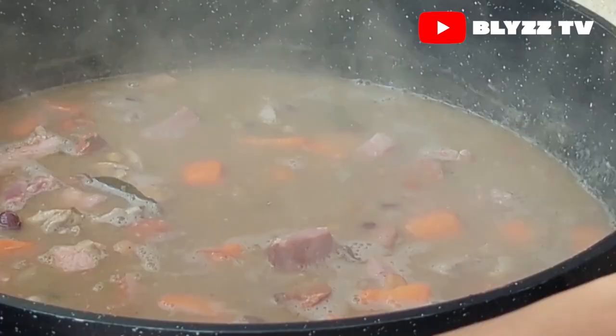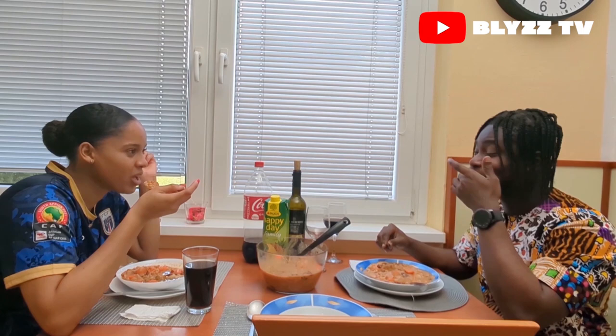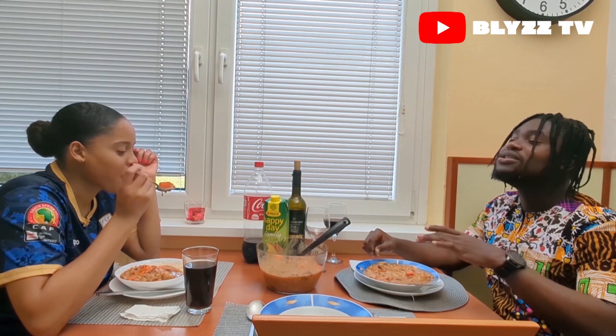Oh, we have dried fish. The much awaited kachupa. It tastes like heaven. It tastes so good. Thank you. I can eat this food morning, afternoon, evening.